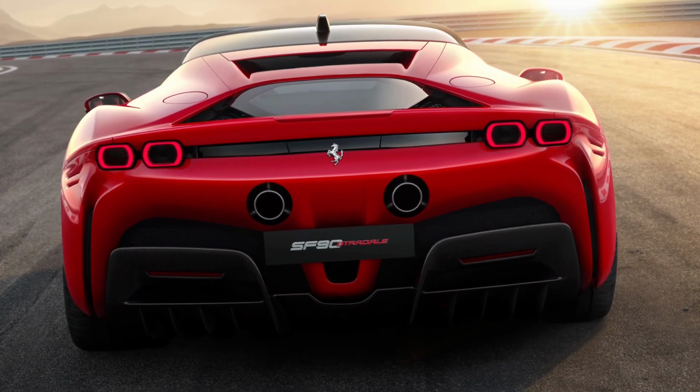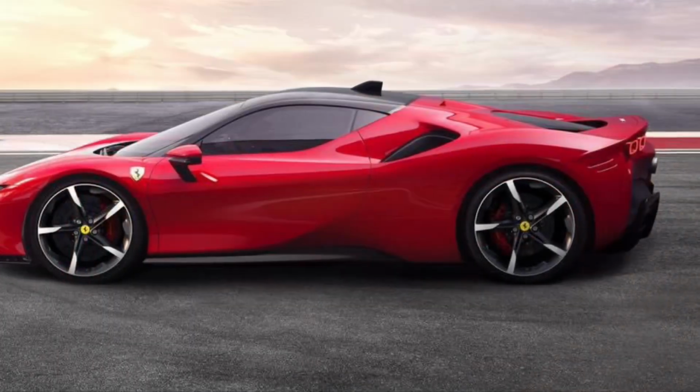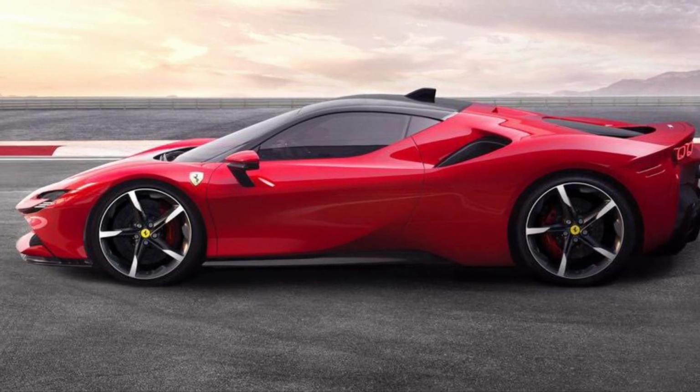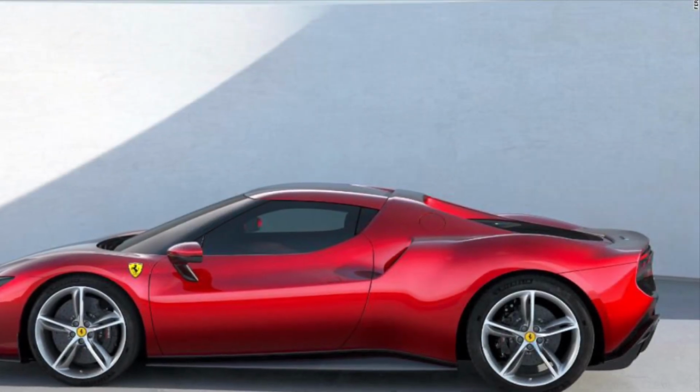So you must be thinking now, with all those additional engine features, the SF90 must be a lot more heavy. Well, it is. The SF90 weighs 1,675kg, which is 205kg heavier than the 296. Now back to the engine.